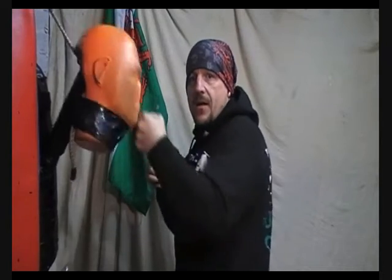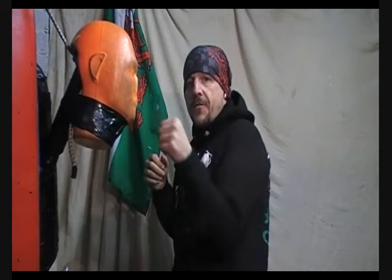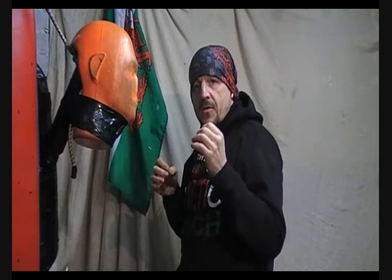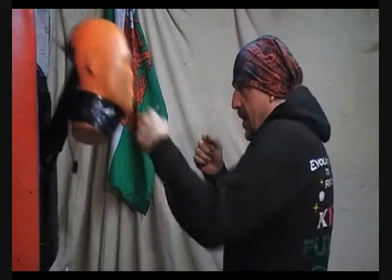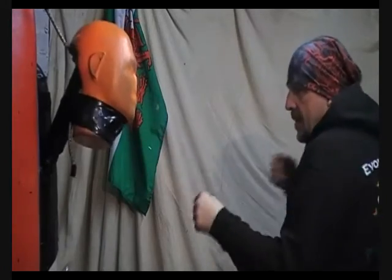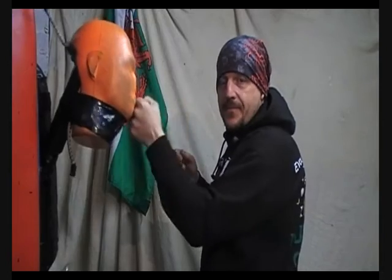I mean, you can get a little whack, but for the difference when you come round onto the knuckle, it's huge. And you can really see when you're close. If I'm hitting with the outside knuckle here, and I'm just tapping close, or I'm just throwing a tapping jab, then you can see clearly how it's a swing.